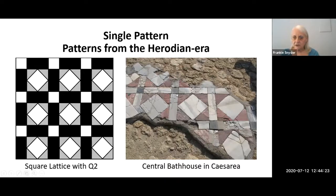And then the little squares that are in here, these are slate. You see a movement from bitumen. You still have a little bit of bitumen around, but here you get slate that's in here. That's the little gray squares that are in this particular floor.